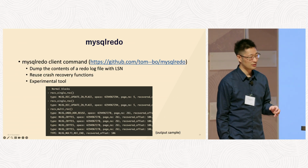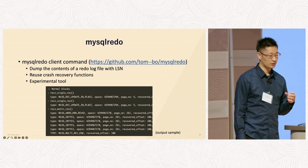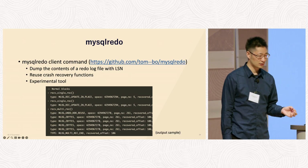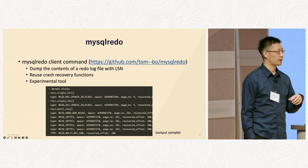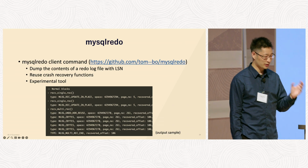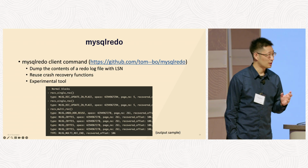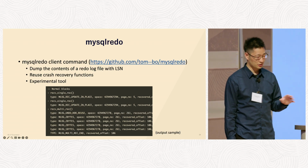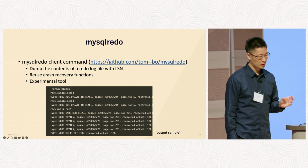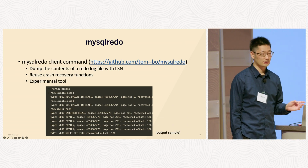MySQL Redo dumps and reads the redo log records like the mysqlbinlog command. And I use InnoDB's crash recovery functions and built it as a client command. But this is an experimental tool, and I quickly built it for a POC. So the functions are limited, and this tool can't decode all of the redo log records perfectly. But I will show you how to use MySQL Redo and how I investigate the contents of redo logs.